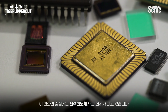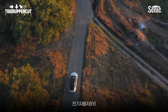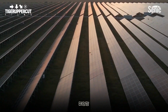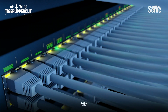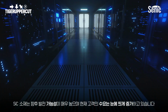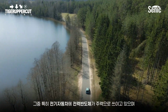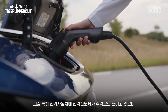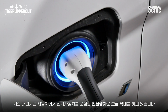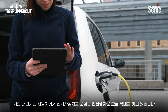Power semiconductors are used in various fields, such as electric vehicles, cranes, aircraft, sunlight, and servers. The potential for future developments is very high, and customer demand is increasing significantly today. Among them, power semiconductors are mainly used in electric vehicles. It is expanding its supply from the existing combustion engine cars to green cars, including electric cars.